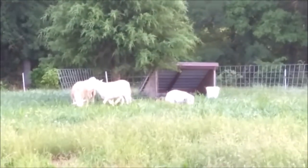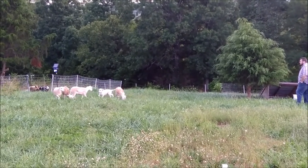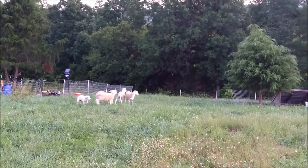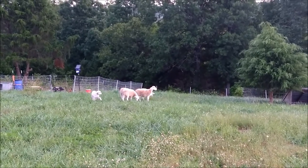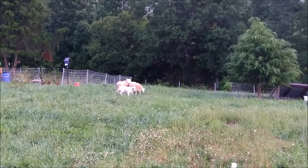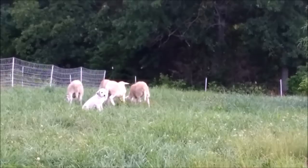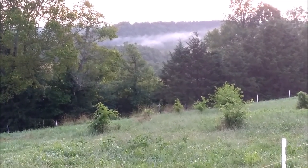Here they come. He's herding them. She, it's a girl. Did you see her? They're far. Oh, she wants to keep them away from the pigs. Did you see her jump on that one's back and give it a little push? The fog coming up between the little mountains is so pretty.